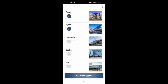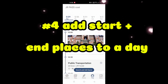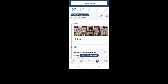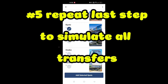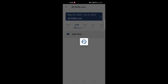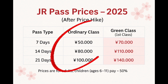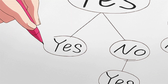We can then start selecting the transit from one spot to the other by adding the starting and the ending point to one of the dates. And here you go. The cost of the transfer will appear on the screen. We have to repeat the same steps for all the transfers and keep note of the cost to calculate overall figures. Once done, the last step is to compare the overall cost with the Japan JR Pass one. And that will give you the answer if buying a pass is worth it or not.